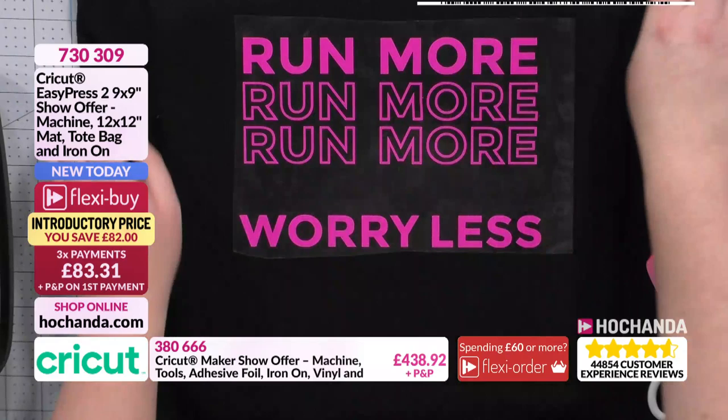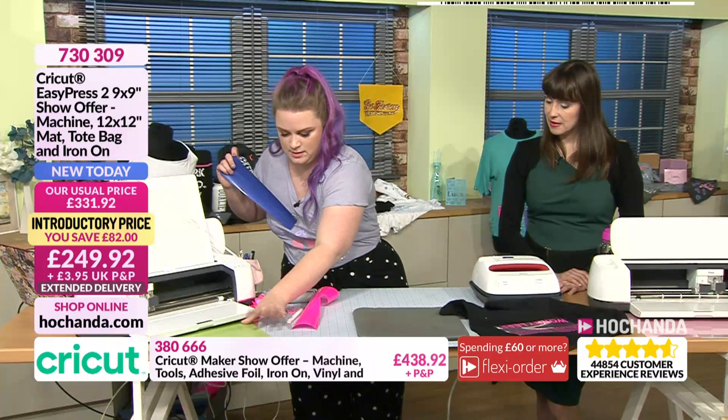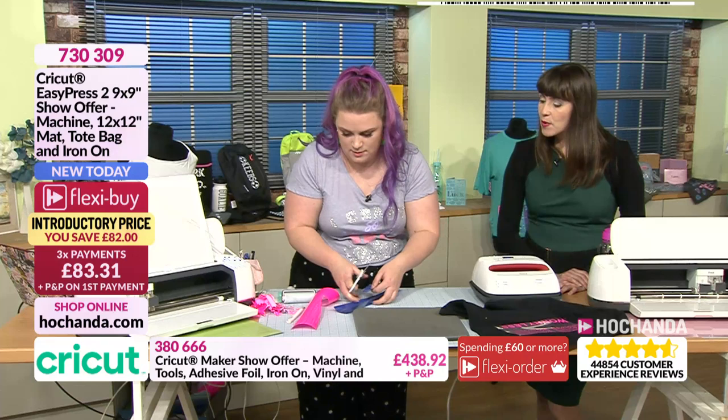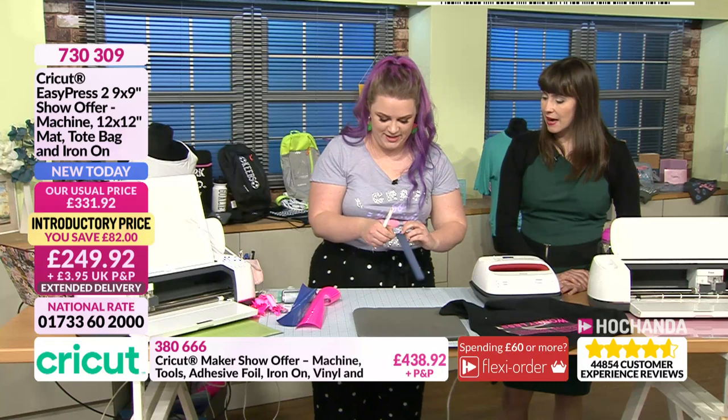So again, we'll just let this cool a little bit. Mm-hmm. Move it away from that mat. Yeah. Whilst that's cooling, I'm just going to weed this little bit that I just cut. Okay. There it is. So again, cut out the excess. Mm. Have you ever not put enough in, so you've accidentally missed half of your image? Oh, yeah. Okay. So just make sure you're putting enough down for you. Don't be too frugal.